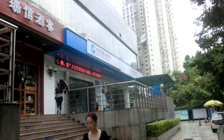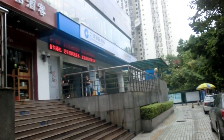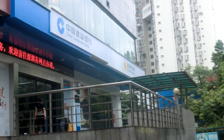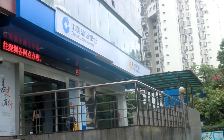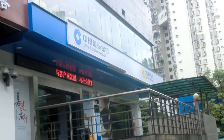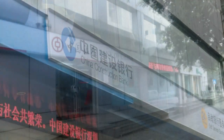I didn't need a residence permit, but I did need to know my address to write it down. But the people inside are very helpful. They will help you fill out the forms, but you're going to need to know a little bit of Chinese, or just take someone who is a Chinese speaker with you. So China Construction Bank's a good one.